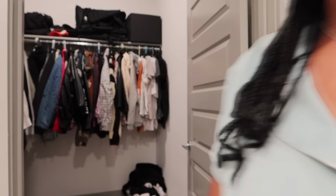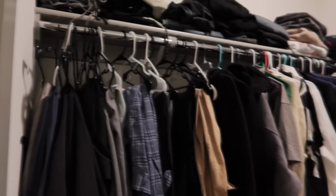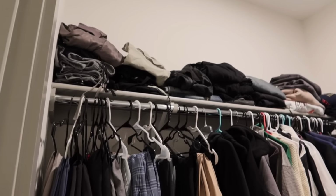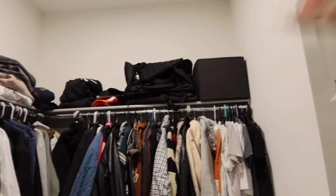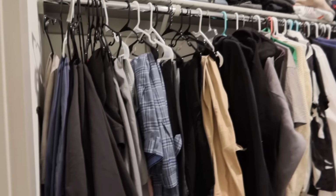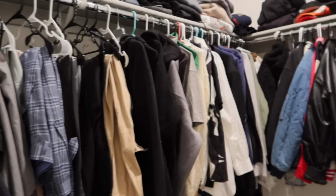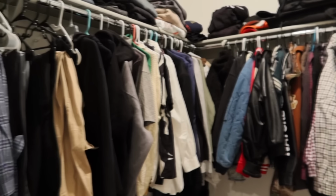Okay guys, so now I'm going to tackle Dalen's closet. This is what it's looking like so far on what we've done. We have his pants and his sweatpants and jeans up top, his extra duffels, and then this little storage bin he had. And then he has pants and slacks hung up here, and then just everything else. But there's no organization, no color coding.